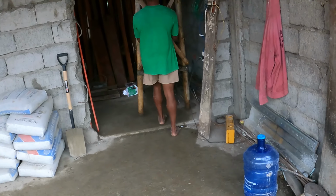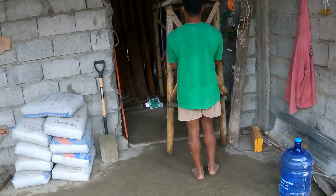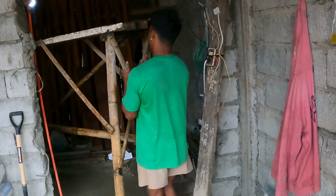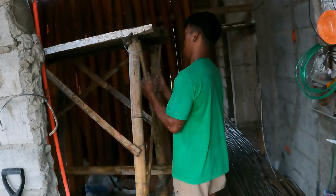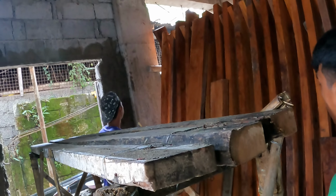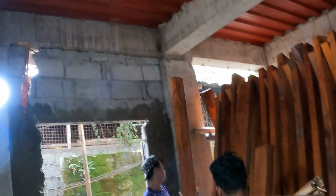Gibson and Tannoy look to be removing or placing some platforming, some small scaffolding made of bamboo, because our tallest member of the GangGang needs additional height to throw at the top there, legends.